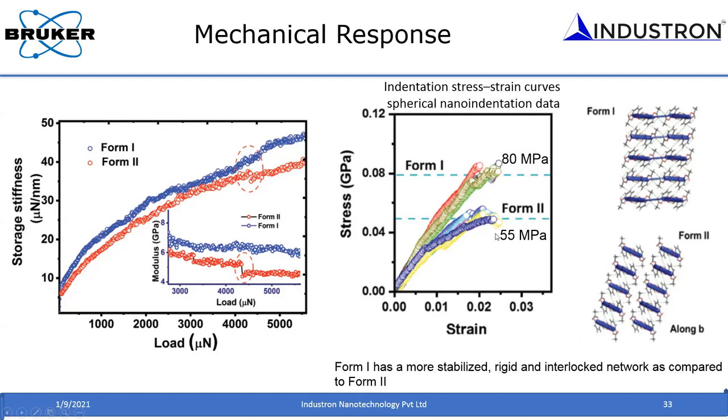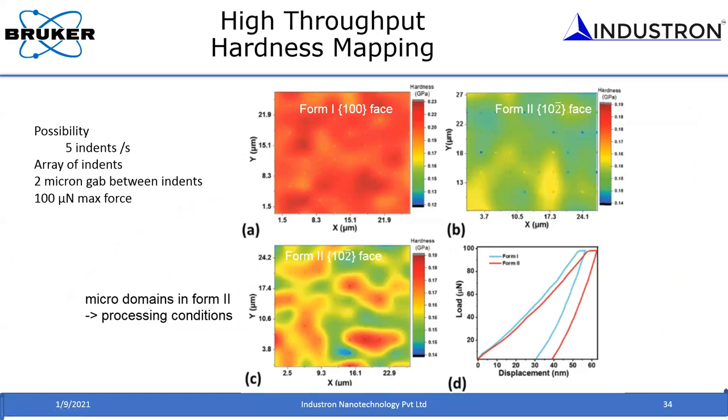Okay, so now this is a very important thing. Like somebody mentioned about polymorphs. I think most of the time you need X-ray or some other technique to see these domains of polymorphs in the material, but you can also use hardness testing. In this case, we are doing hardness as a function of position.